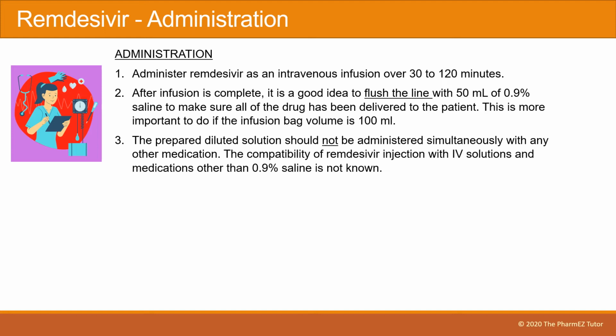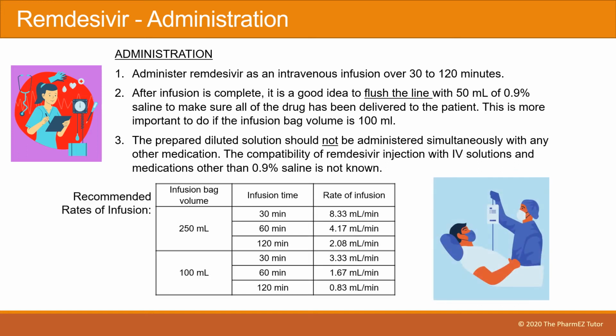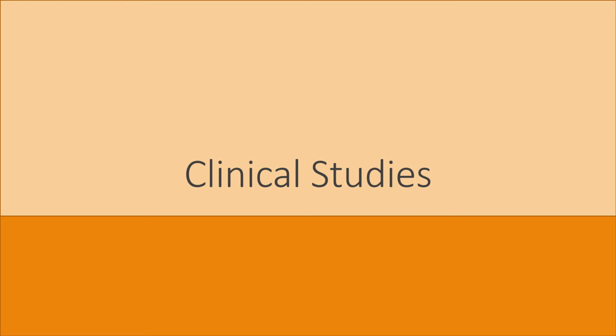The prepared diluted solution should not be administered simultaneously with any other medication. The compatibility of remdesivir injection with IV solutions and medications other than normal saline is not known. Here are the recommended rates of infusion depending on the infusion time and the volume of the infusion bag.